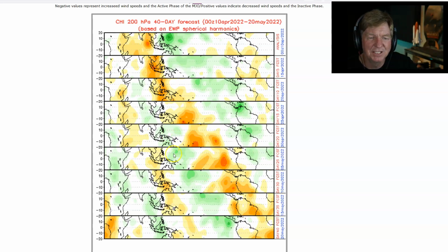And then the active phase of the MJO shows up again as we get into about the early part of May and makes its way across. The interesting part here is now we're back to kind of a regular rhythm, which is good. For the past 2 years, nary an active phase was to be found, and when it showed up, it was an anomaly. But now it's active, inactive, active. You can see inactive setting there. So this sort of suggests that the La Nina pattern that we're in is breaking down, and that a return to a more normal cadence of active and inactive phases of the MJO is setting up.